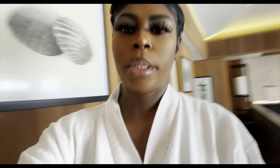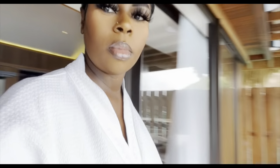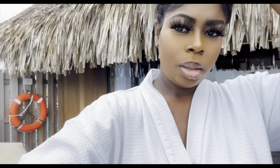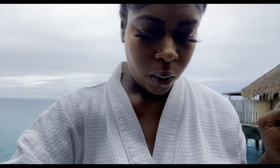Good morning guys, the weather in this place is driving us crazy. It is raining, it's been raining since we got here yesterday. It is still raining. Kind of stopped now, but it's on and off.